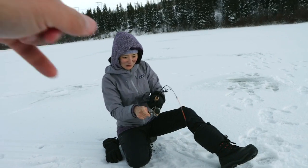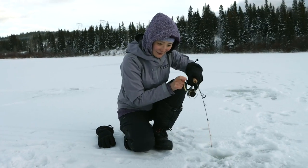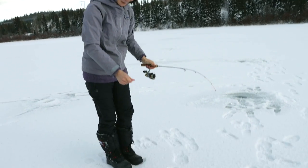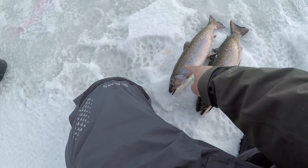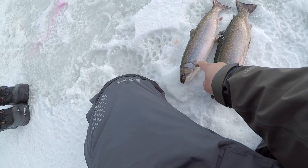So you have to take the sounder out. Put the rod further down too. There you go. Yeah, first one. First brook trout. Look at the size difference. They get a couple inches bigger. Oh, wow, yeah. Like how the girth is so much bigger, eh?